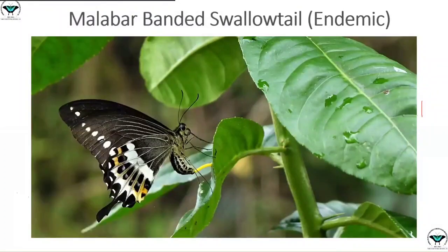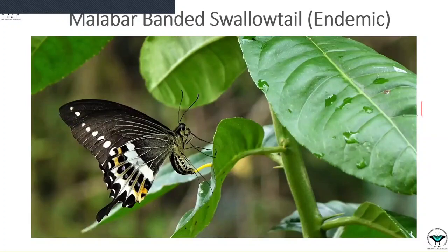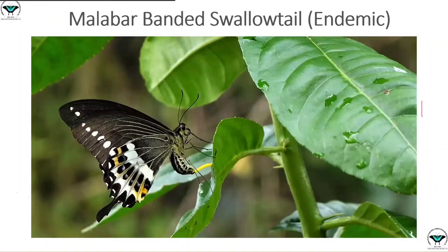Then you have another endemic species, the Malabar banded swallowtail. The Malabar banded peacock, which you saw in the previous slide, is a Schedule 2 species, whereas the Malabar banded swallowtail is another endemic butterfly of Western Ghats, which displays a very unique egg-laying behavior. It uses Melicope lunu-ankenda as its host, but here in this photo you are seeing Citrus medica, the first ever reported host for this beautiful butterfly, the Malabar banded swallowtail, with its very unique egg-laying behavior.